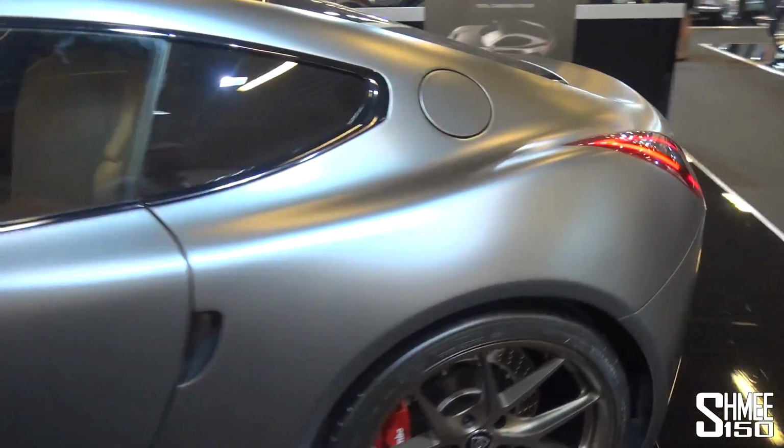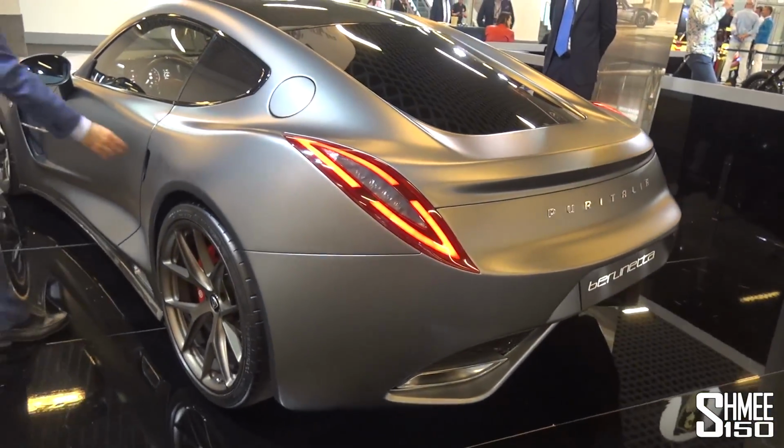This is the Pur Italia, a hybrid hypercar, 965 horsepower from electrical assistance plus a supercharged V8. Also makes 1,248 Newton meters of torque. The car was presented at the Geneva Motor Show.